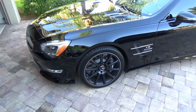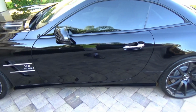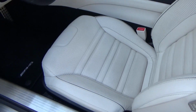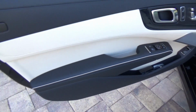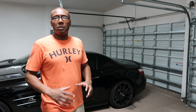Also, what I really like about the 63 is just the way it looks. I mean, it's a beautiful looking coupe, especially in the configuration that I purchased it in: black paint, black wheels, and a cream / beige, however you want to call it, interior with black wood trimming. So it's beautiful, man. It's a really nice place to be, and the seats are just fantastic.